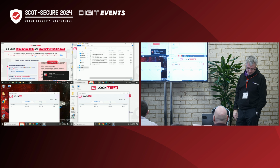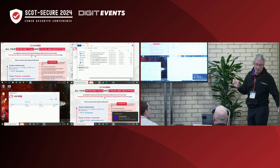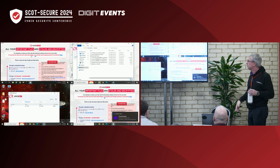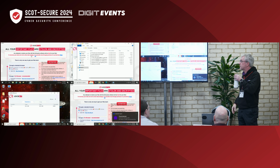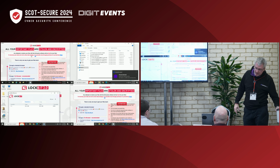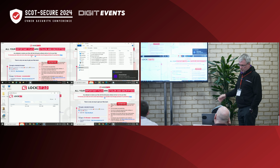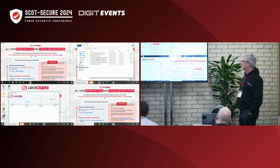LockBit's incredibly fast. Why is it fast? It's fast because it only needs to encrypt the very first part of the file. That's it. Done. It doesn't need to do a whole lot, so it's super fast. So eventually, everything gets owned, game over. We're in a really, really bad and sorry state.